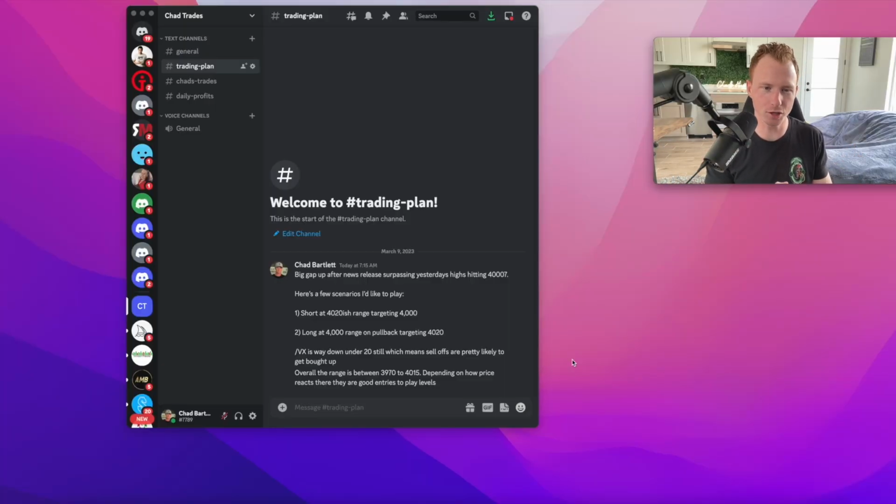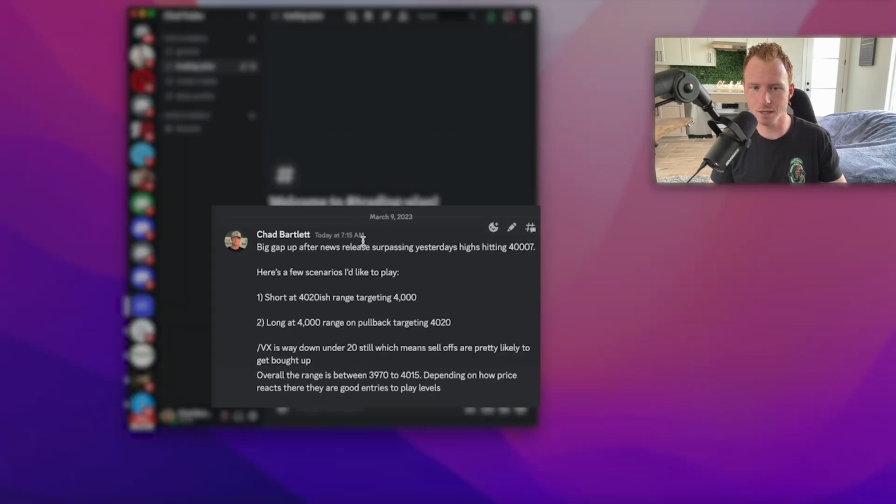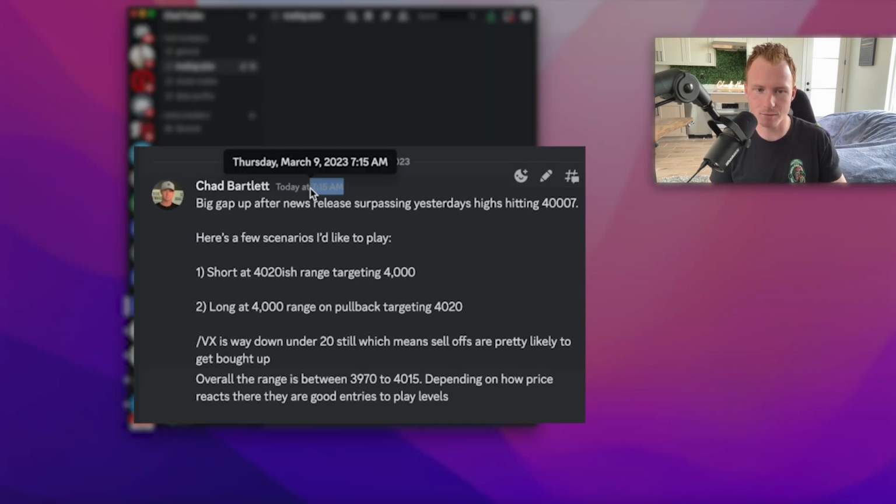First thing I want to do is, I always make a trading plan. I use Discord as my journal. I don't have any other members in here, so if you want to join, it's not open right now. I use this as a journal and to keep myself accountable to follow my trading plan. Today at 7:15 Mountain Standard Time, this is 15 minutes before the market opened.